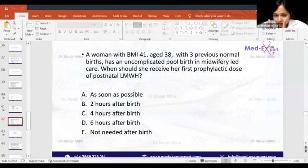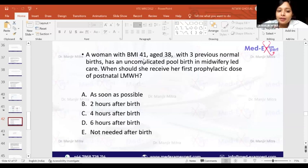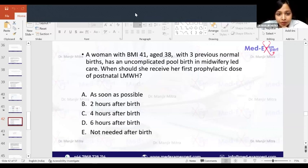So this is a two-part kind of question. BMI is 41. 41 makes her score 2. Age is 38. Score becomes 3. 3 previous normal births. Okay? So definitely with so many factors, she will need to continue thromboprophylaxis after birth. All right? So E is not the answer. Not needed after birth is not the answer. There are too many red flags. The score is already up. So yeah, everybody is now getting the point.